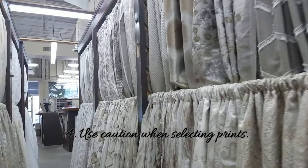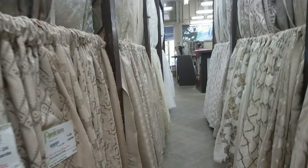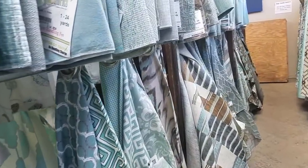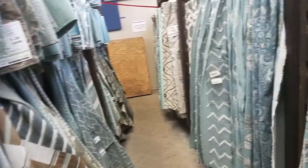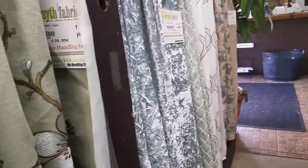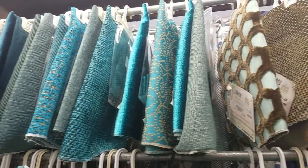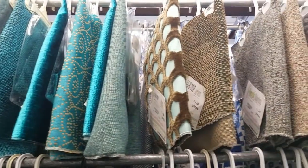You have to be careful when selecting fabrics with designs in them, especially if you've never worked with them before and you're a first-time upholsterer. You know what I mean? I hope I said the right word there. Now, my experience in sewing, making bridesmaids dresses, or making clothing period helps me a lot when it comes to upholstery because I'm a little obsessive when it comes to lining up prints.